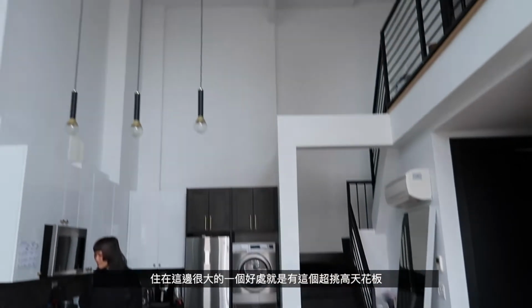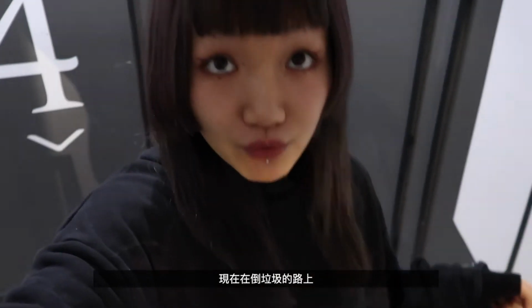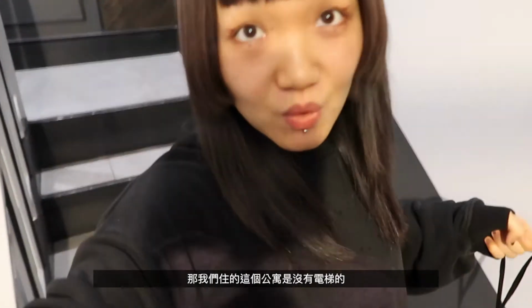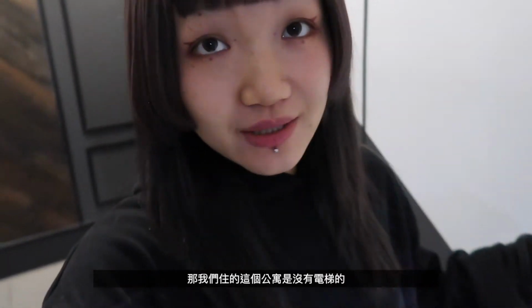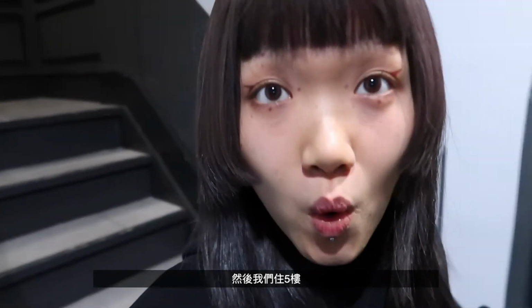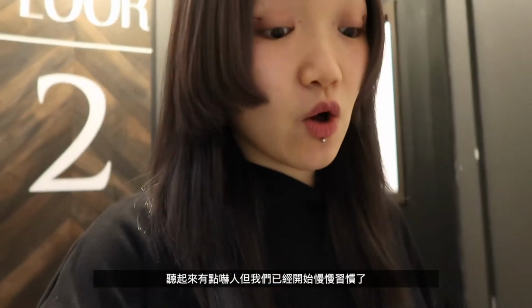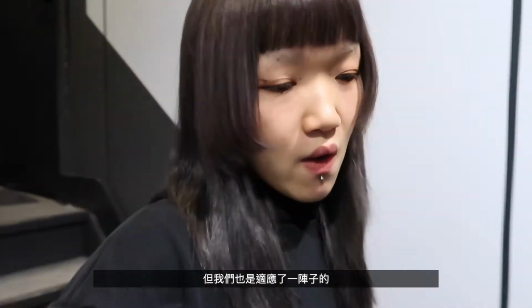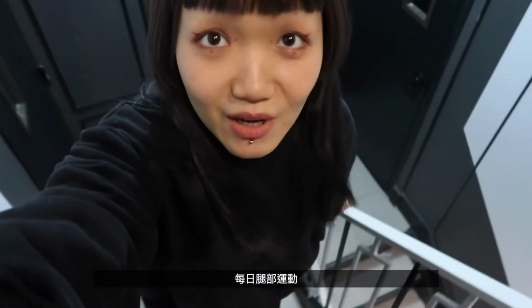Yay! One of my favorite things about living in this apartment is that it has this really high ceiling, because it is a loft. We have two floors, and it really extends the space and brings a lot of light in. So I'm currently on my way to throw out the trash. And you guys, we actually live in an apartment that doesn't have an elevator, and we live on the fifth floor. It sounds intimidating, but for now we're getting used to it, so it's okay. But it took a while to adapt. Just adding a little leg workout to the day.